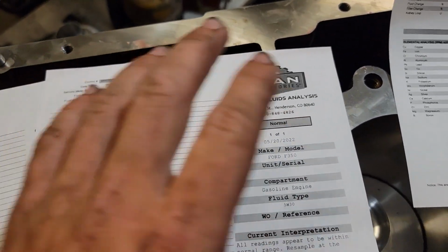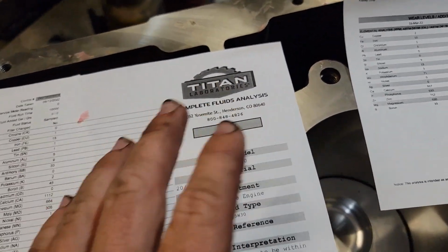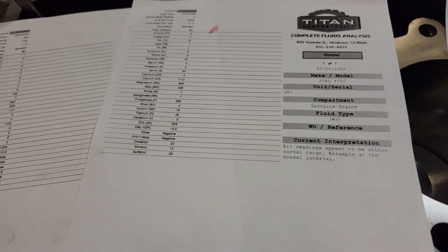This is the same, but I changed companies. Titan also does stuff for Cat. There's no question here. These are good numbers from both companies.